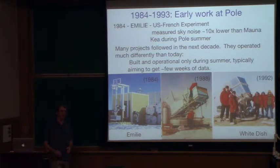No. It's literally the South Pole. The telescope's about a kilometer away from the South Pole. The main station's a few feet away from the South Pole.